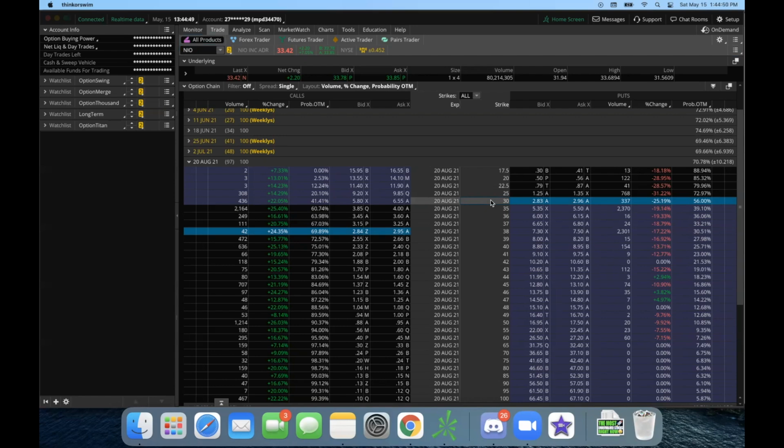What you can do in the market right now is if you have at least 100 shares of any stock that has options available to trade, you can write call options or covered calls and then use that money to buy puts. And what this essentially is doing is a completely free hedge.